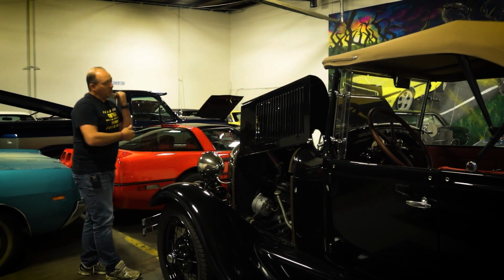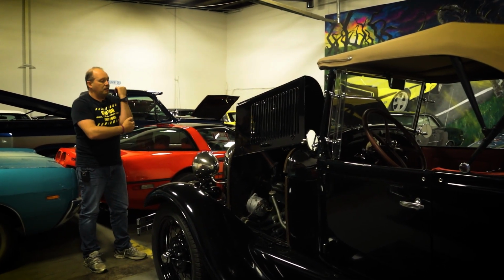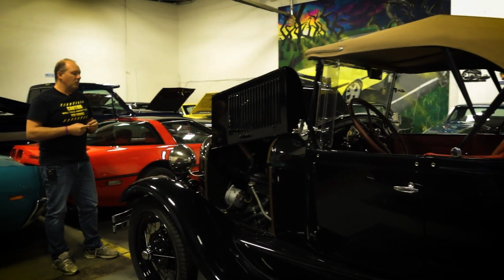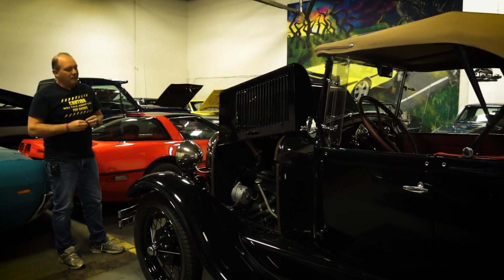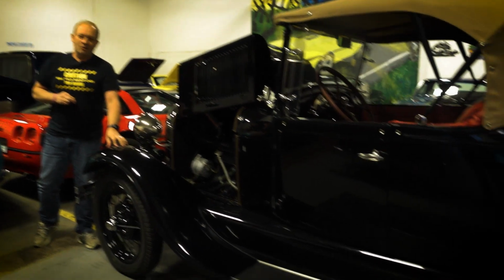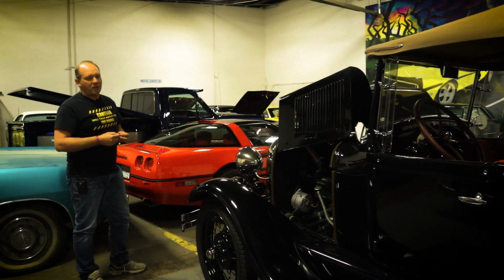So 1928, I mean, it's a long time ago. We had a 28 Model A sedan years back that we had worked on. My old boss's dad had one, so I'm very familiar with the sedan. This Roadster version is a little bit different, but again, just super cool. Like Henry Ford said, you can have any color you want as long as it's black. So that's why we have what we have here. I'm sure that was the sales pitch from Henry Ford.